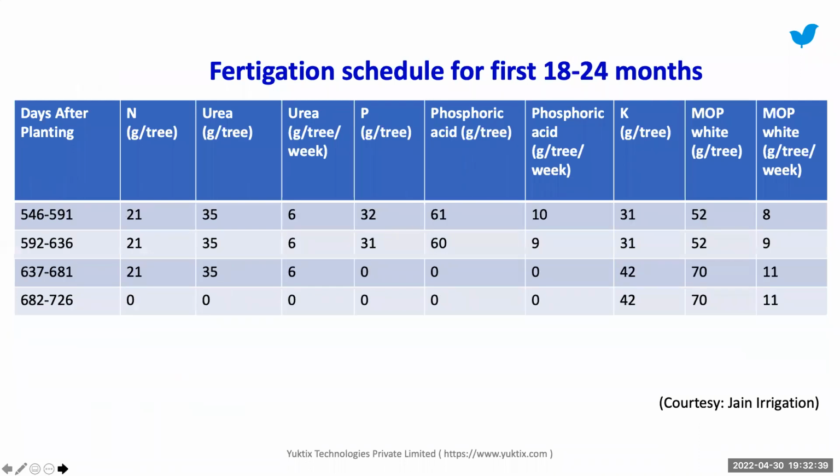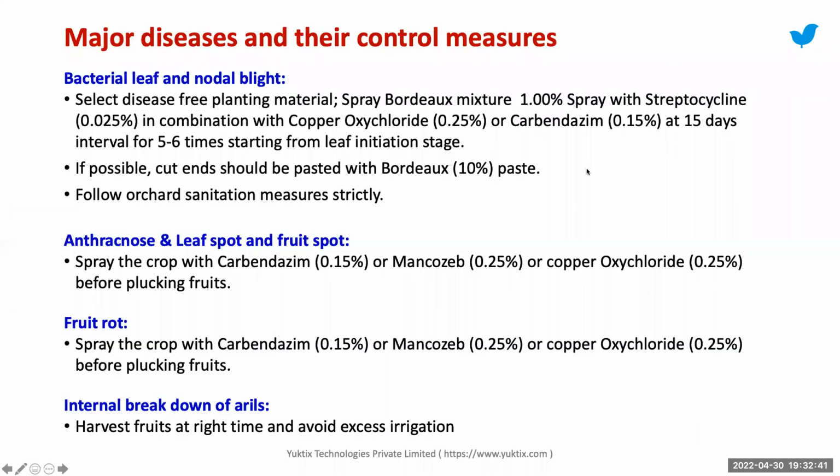Now we will go directly to the major diseases and their control measures. Bacterial leaf and nodal blight is one of the major diseases of pomegranate. For that, planting material has to be screened properly, and it should be disease free. In case you find this blight, spray Bordeaux mixture 1% with streptocycline 0.025% in combination with copper oxychloride or carbendazim.